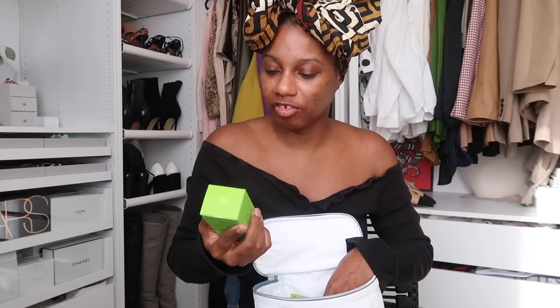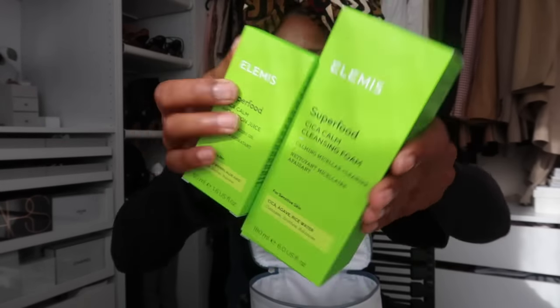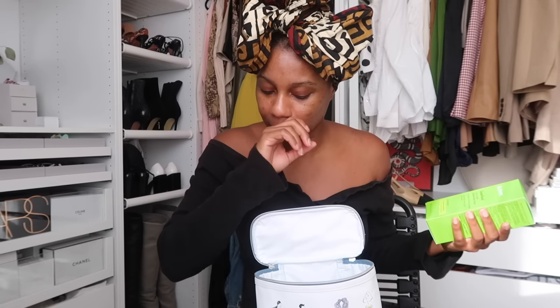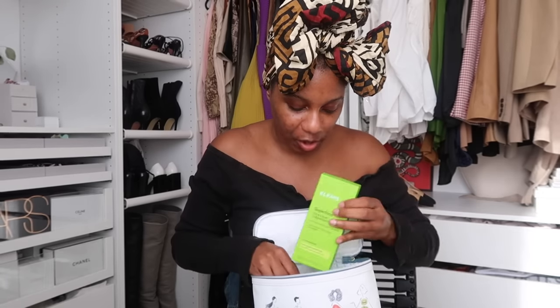See, I have a little something here that I got from Element. They sent over the Superfood Calm Hydration Juice for sensitive skin, and also the cleansing foam. And I really love Element's products, but right now I'm in the midst of doing a serious treatment series of vitamin C and retinol, so I probably won't use this anytime soon. But once I do, I'll let you guys know how it goes.